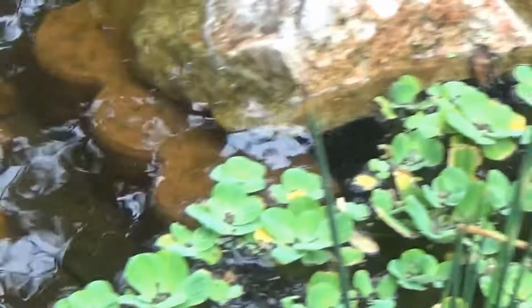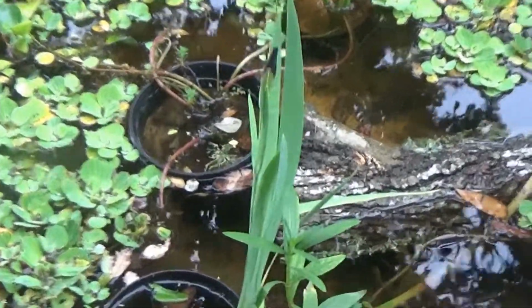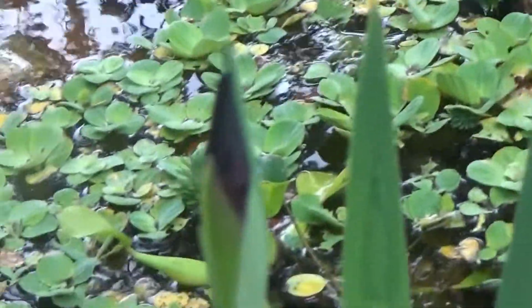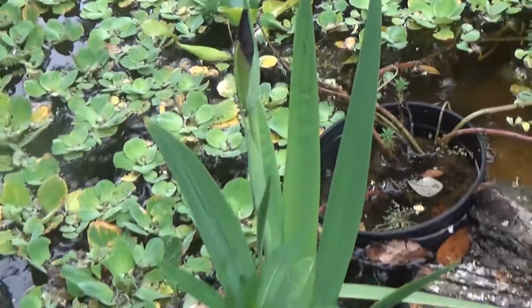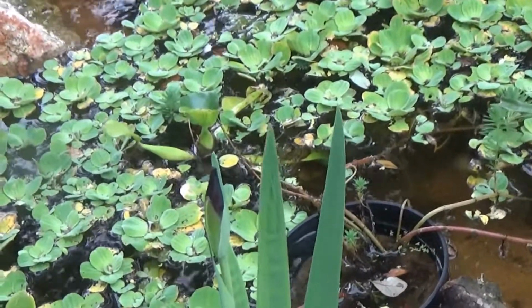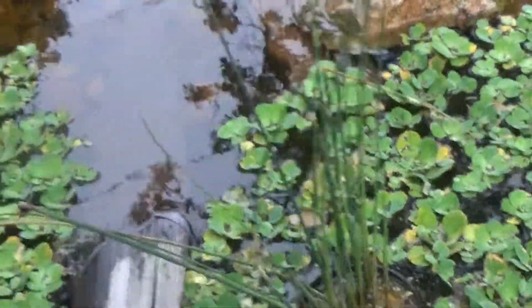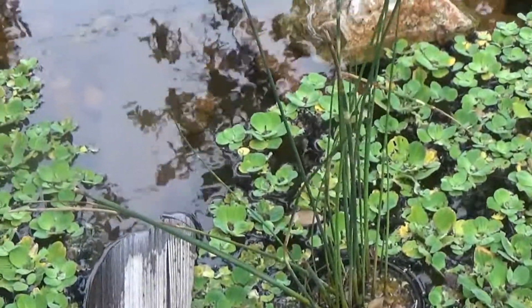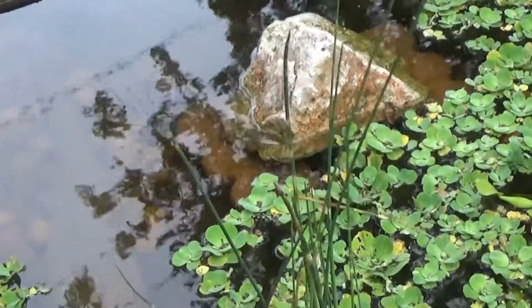Let's see, is there anything else over here? The red velvet Elvis is about to bloom. So this is the red velvet iris, and you can see the flower just coming up. When it finally blooms, I'll get a good picture of that and show you what the red velvet Elvis iris looks like. That is the zebra rush. It's doing okay, I think. It gets a lot more sun, it's just not growing as much as that horsetail over on the other side is.